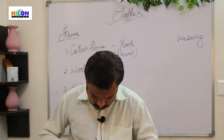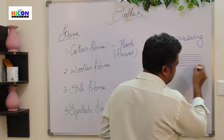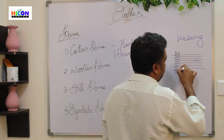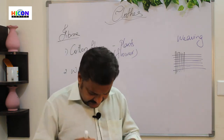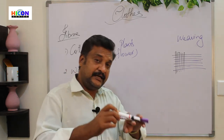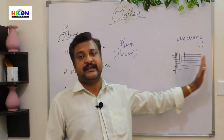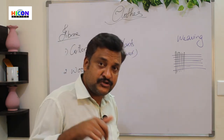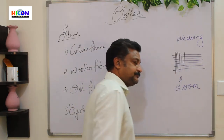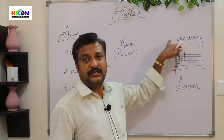Okay, so when we check this cloth, we can see some threads go in this way, isn't it? And there are some other threads which go in the opposite way, isn't it? Yeah, so these very tiny threads are arranged in this zigzag order. That is the process called weaving. So weaving is a process that we make cloth sheets from these threads. And the instrument or the machine that we use for this weaving is called loom.